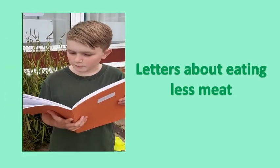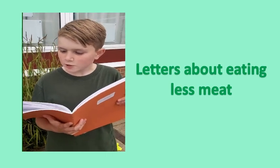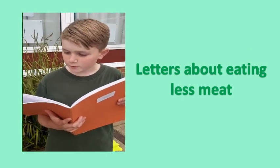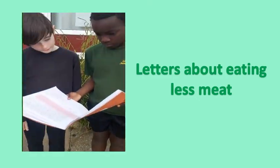Hello, families of Wokingham. In this speech, I will be trying to persuade you, yes you, children and adults, to cut down on eating meat. Do it for the environment, do it for your health, and do it for your wallet. To start with, protecting the environment is key.